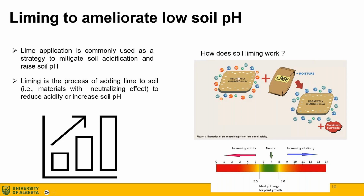Here is a nice picture of the soil colloid. We know that the soil colloid is negatively charged, and then we have all these protons. And we have some of the plant nutrients here in the soil column that our plants need, such as potassium and calcium. But when you have low soil pH, you have aluminum also replacing some of these nutrients. And then when you add lime to your land plus moisture, if you look at this graph, you find that all of that red dot, which is your aluminum, gets leached, and therefore your plants will be able to take up the nutrients that are being applied in terms of fertilizers.